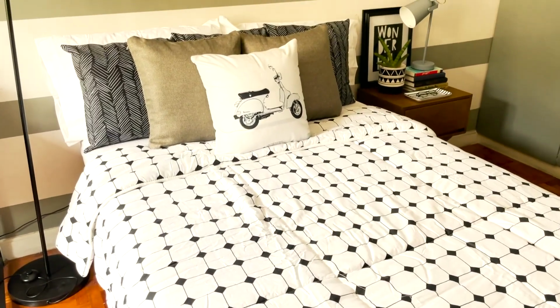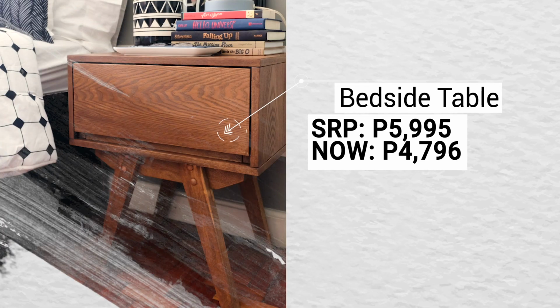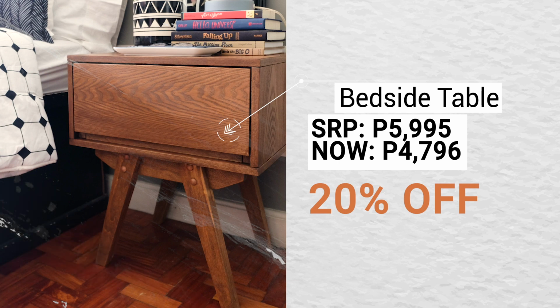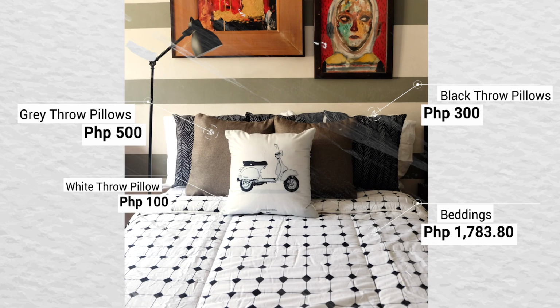The total cost of the update was a little over 12,000 pesos, with the majority of the budget going to the side table. I was on the hunt for something sturdy and compact, and the side table was exactly what the space needed. The rest of the budget went to bedding, lighting, and accessories.